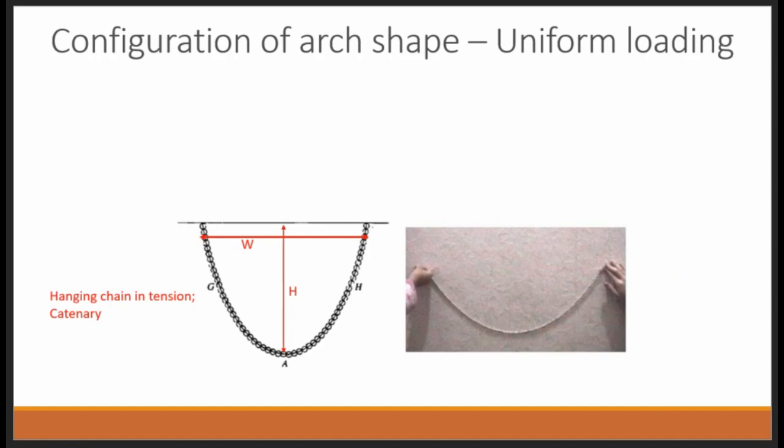Now, this is where the artistic matches up with the structure, because how do you determine what the correct shape of an arch should be to carry the loads? And in this case, I'm showing a uniform load. So what we see here is a chain, and you hold two ends to it, you make it as long as you want, and it will change configuration. It could be shallow, it could be deep. This one shows this height, and here's a chain over here.